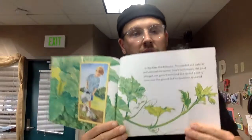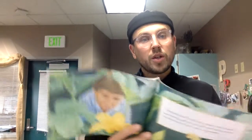In the days that followed, Tim weeded and watered and watched the sprout. Slowly and steadily, the plant grew and grew. It branched and spread a web of vines over the ground, but no pumpkins appeared. The days turned hot. Flowers opened on the plant each morning, yellow stars that twisted shut forever in the afternoon. But still, there were no pumpkins. Finally, Tim found a little green ball growing behind a crumpled blossom. "A pumpkin!" Tim let out a whoop and ran to show his mom. By August, the plant had spilled onto the lawn. Tim's favorite game became pumpkin hunting. He carefully waded among the leaves, searching for green pumpkins like hidden treasures.